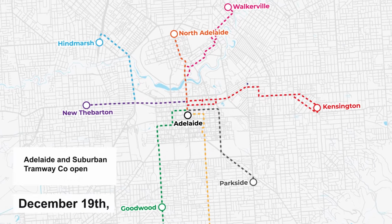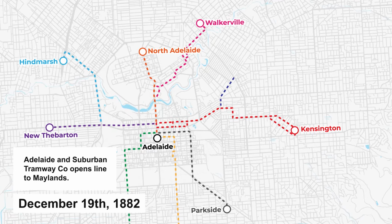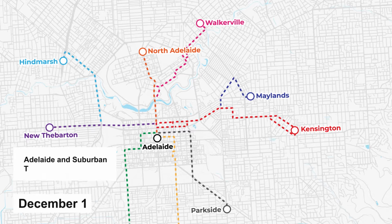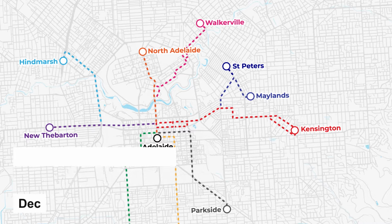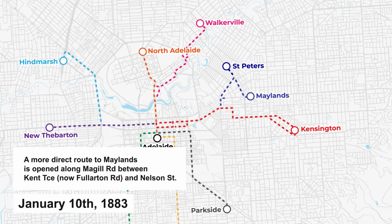December 19th, 1882, the Adelaide and Suburban Tramway Company opens a line to Maylands. Also on this day, the Adelaide and Suburban Tramway Company opens the 5th Avenue line to St. Peters. January 10th, 1883, a more direct route to Maylands is opened along McGill Road.